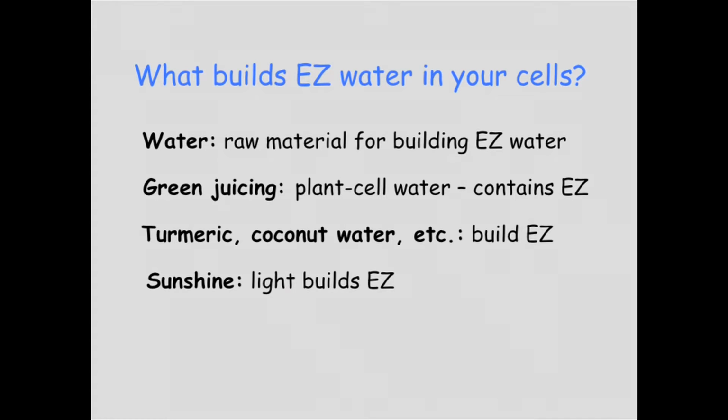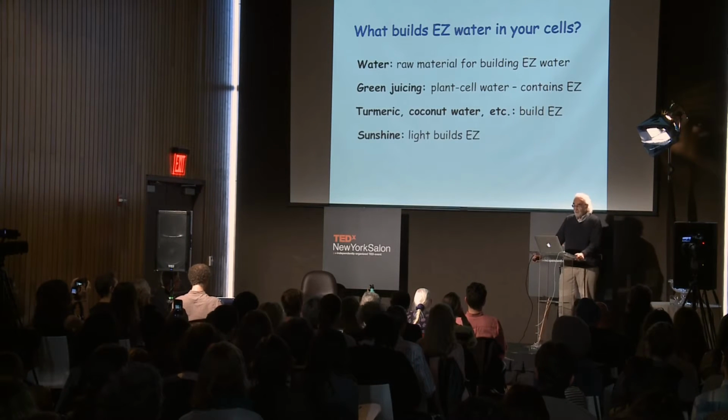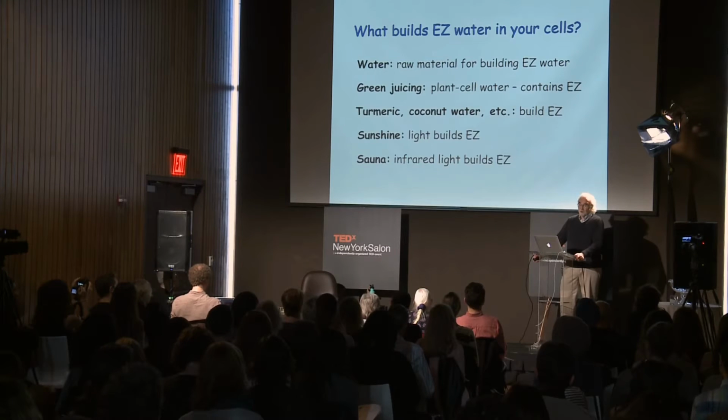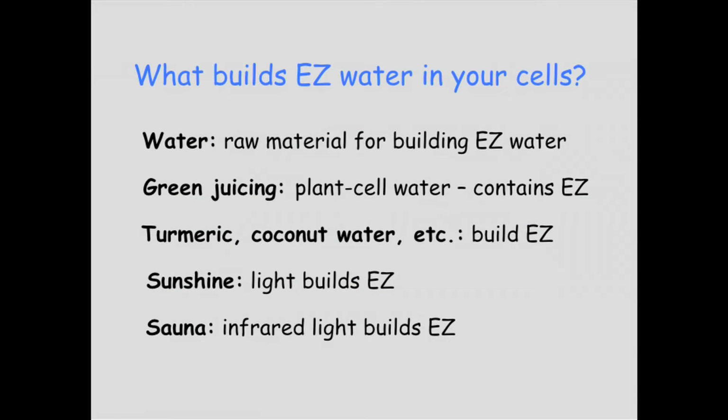Sunshine, you go out in the sun, you feel good, you feel healthy, good to be alive. Well, light that you receive builds EZ. And the sauna is perhaps even more effective because the heat means that it's generating infrared light. And infrared light is what builds EZ powerfully and effectively, and that's why you feel good after you come out of the sauna.